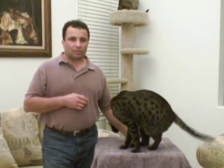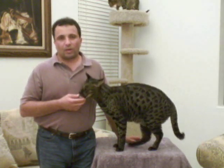We can see that they're not used to hybrids also from the feeding standpoint. A lot of the hybrid breeders recommend feeding a raw diet, or at least high quality canned or sometimes high quality cat food. Some of the cats that are raised on a raw diet will not eat cat food. As we know, cats are in general pretty finicky, and if you change their food, a lot of times they just won't eat it.